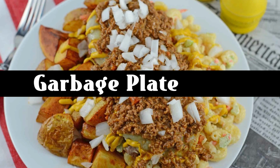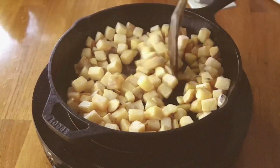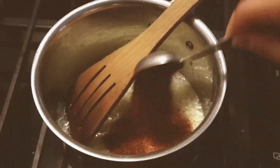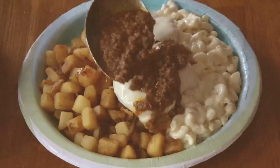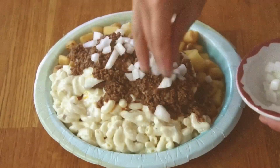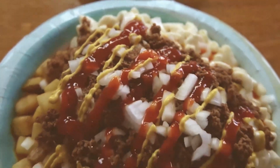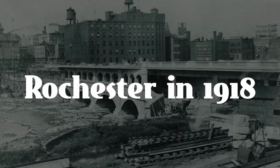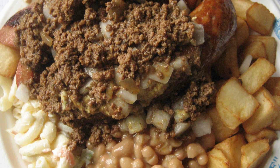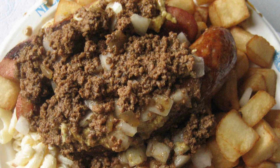Garbage plate. The garbage plate might sound off-putting, but it was a lifesaver during tough times. This hearty dish, a mix of macaroni salad, home fries, baked beans, and protein like sausage or ground beef, was topped with chili, onions, and condiments. Born in 1918 in Rochester, this filling meal provided much-needed calories and was a hit with both adults and kids.